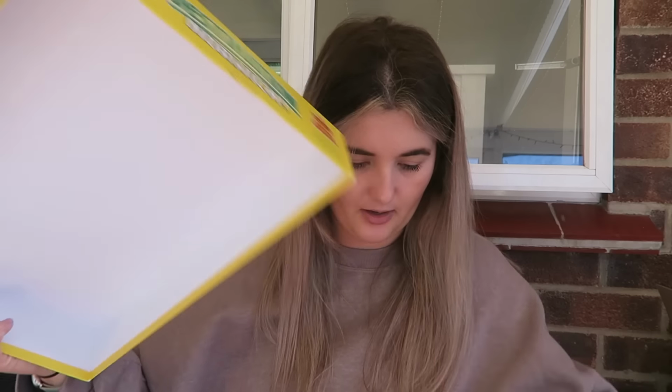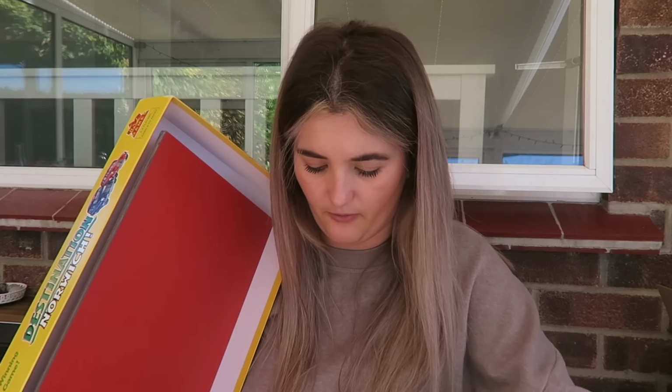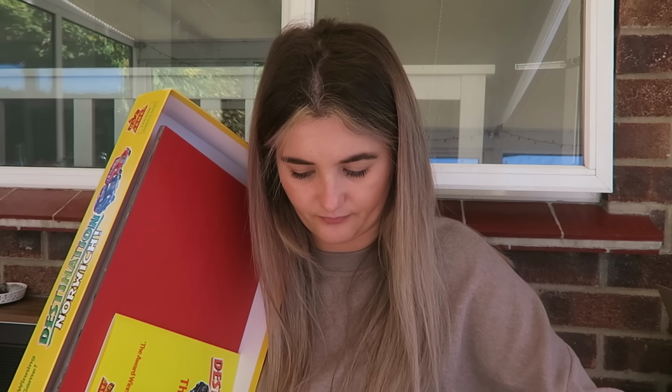Now, I don't know... Hang on. All the cards have moved, so the box isn't straight. Oh, bloody hell. I can't be asked to sort this out right now. I'm just going to put the lid on it, and I'll sort it out later.